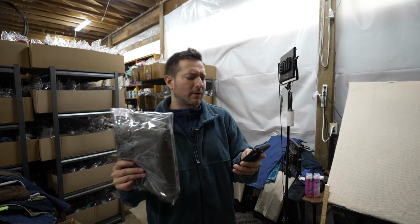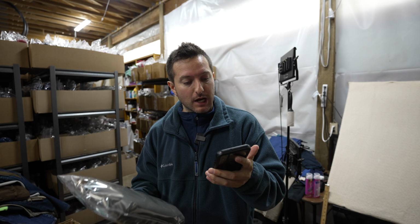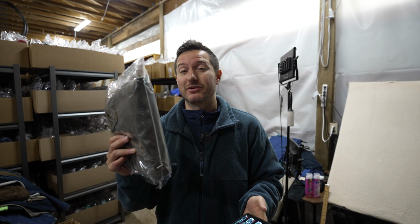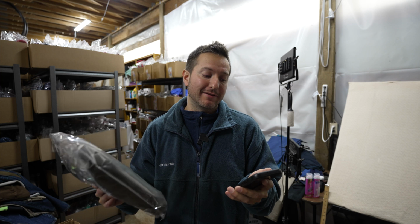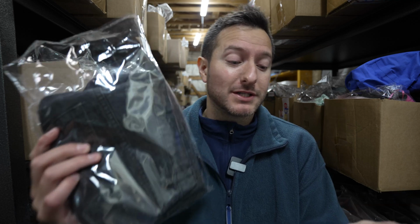All right, these are some men's Carhartt cargo shorts, size 42. They're ripstop. They're in great condition, actually, and they were listed about 6 months ago. They sold for $11.18 plus shipping.